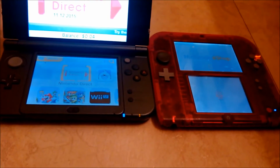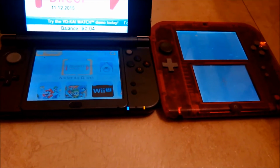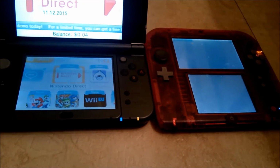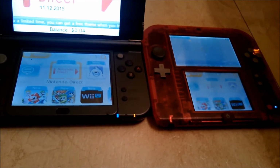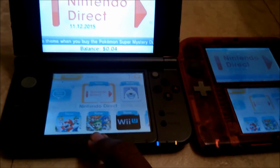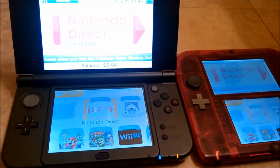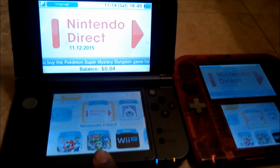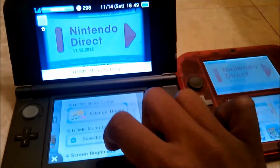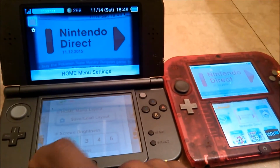I'm also going to test something else. I'm going to go ahead and test downloading a demo, to see which one downloads the demo faster. So the eShop on both systems is loaded up. I'm going to lower my brightness because you can hardly see the top screen with the brightness on max. So I'm just going to lower the brightness so you can see it better.